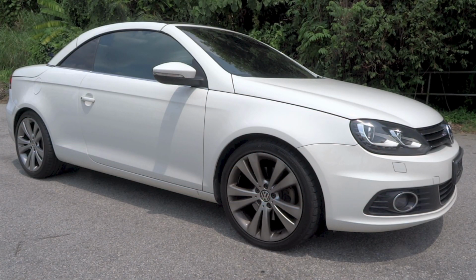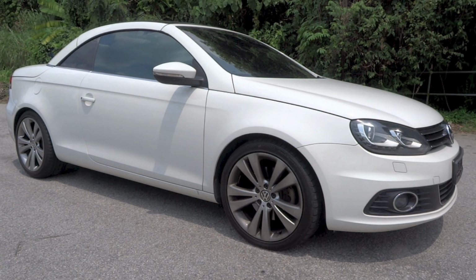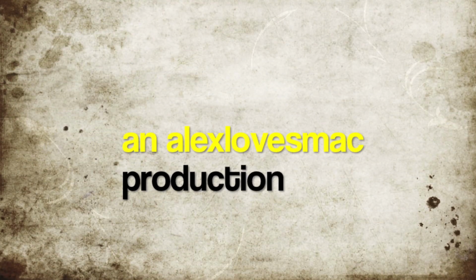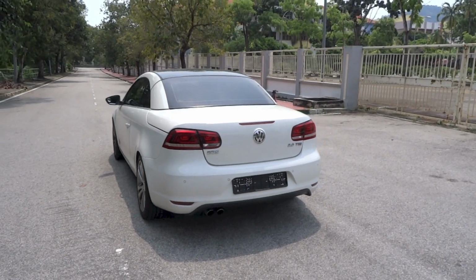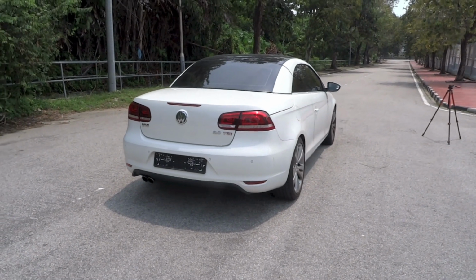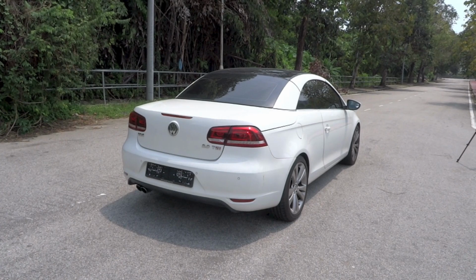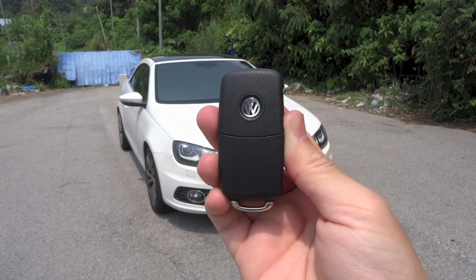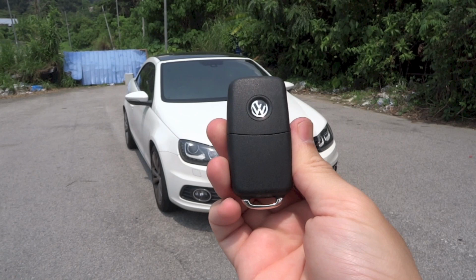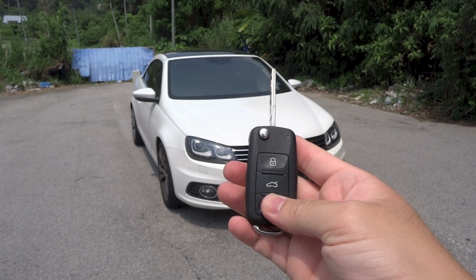Hey guys, right here I have a 2011 Volkswagen Eos 2.0 TSI. And today I'm going to make a startup and full vehicle tour video of it, show you the features inside and out. So here is the key. Let's go ahead and start it up first.